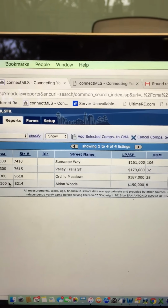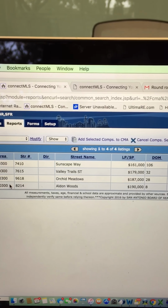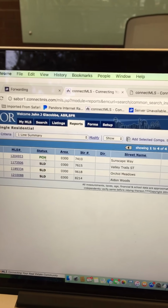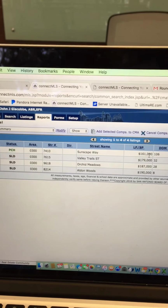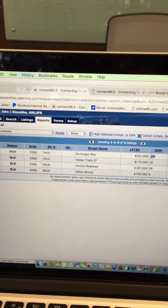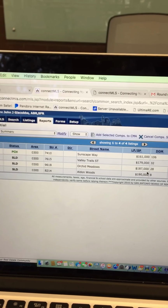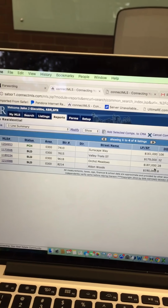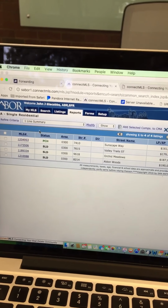Okay, so one home is actually sold on the same street, 7615 Valley Trails, for 179. And then we have one home that's competing on the market for 161. Of course, this one's been on the market for 106 days. Usually, if it's been on the market for that long, either the home is overpriced or the condition of the home needs work.